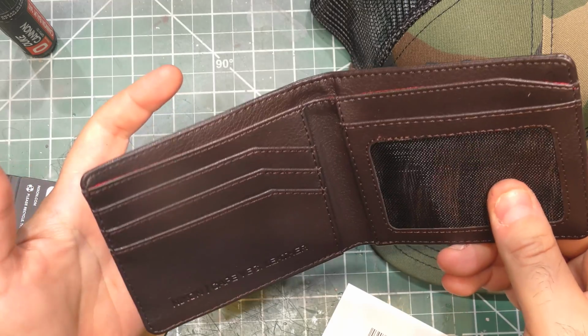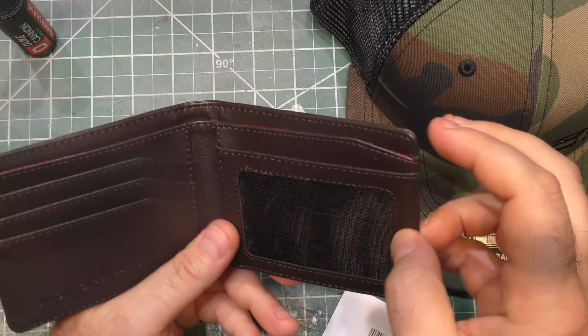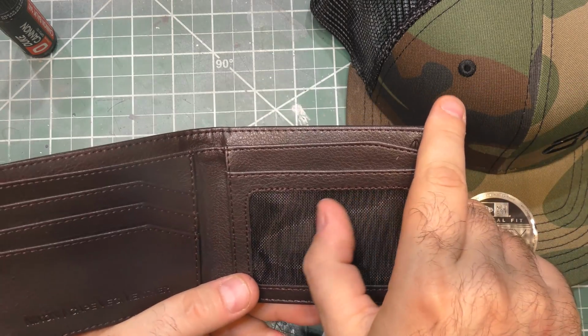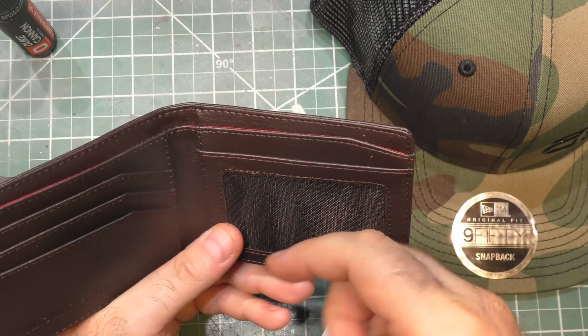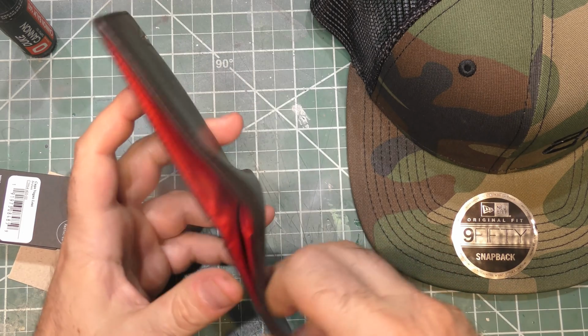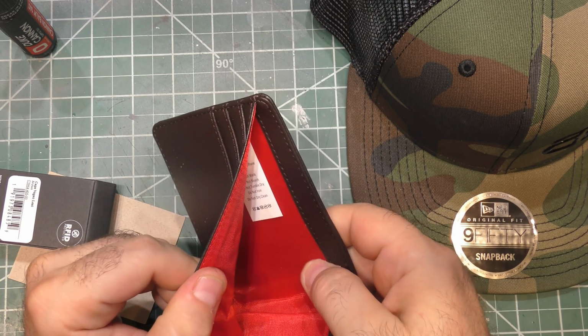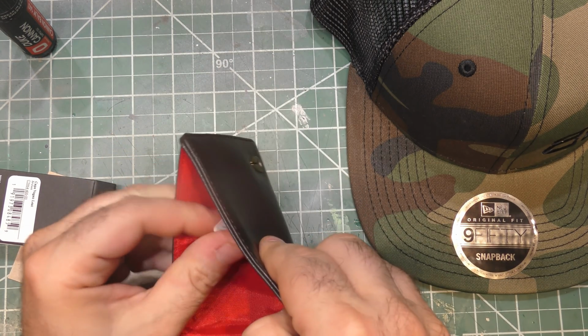And it's a nice wallet. It's thin. It's not as thin as the little one that I use from Popov Leather, because I like that little sleeve basically. But it is a thin wallet. It's got a little satin lining in it. It is made in China.